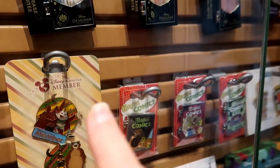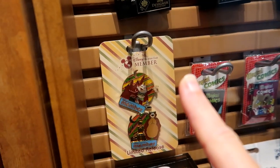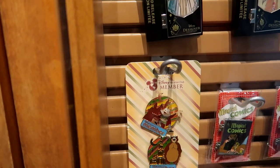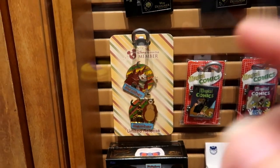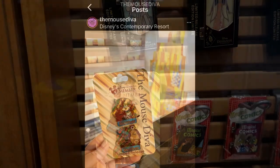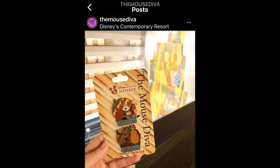It's a Disney Vacation Club pin. It's got Mr. Toad and Humphrey. I want to see this close up, and I want to know how much it is. And this was not here yesterday. Spoiler, I may have bought the pen.